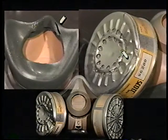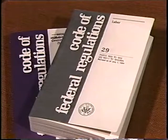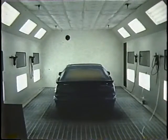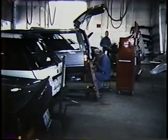A review of OSHA citations for auto body repair shops showed that violations of the OSHA respirator standard was the second most common violation. Along with a well-maintained downdraft spray painting booth, a formal respirator program involving training and maintenance is needed to protect workers from the hazards of paint overspray.